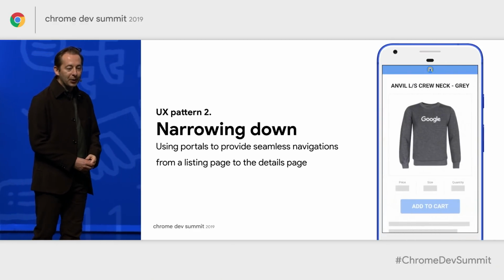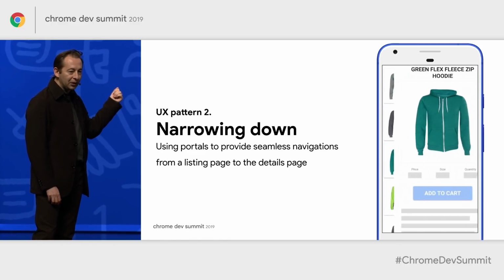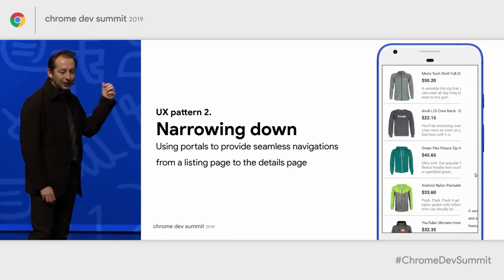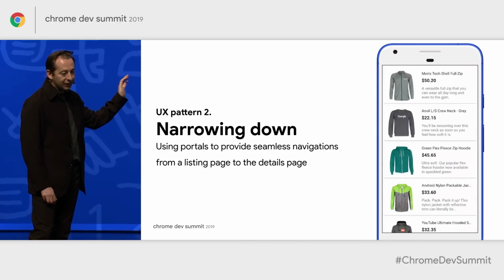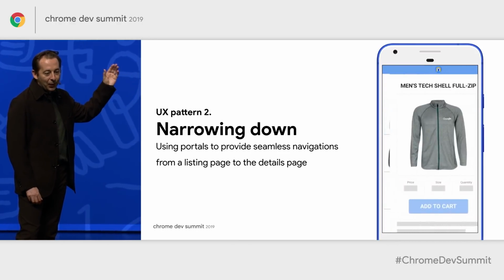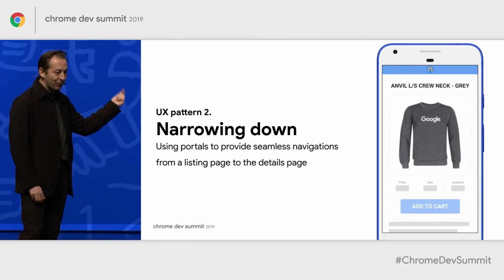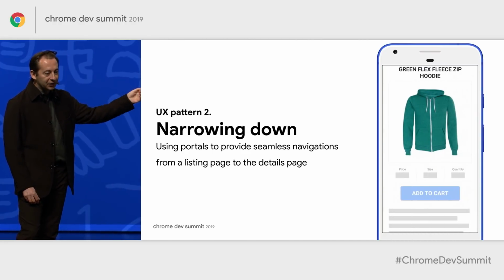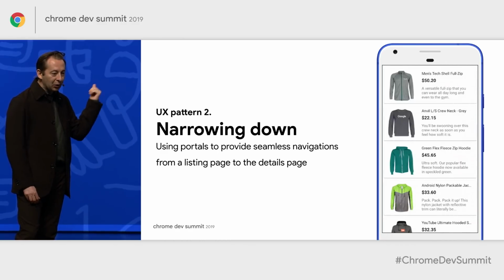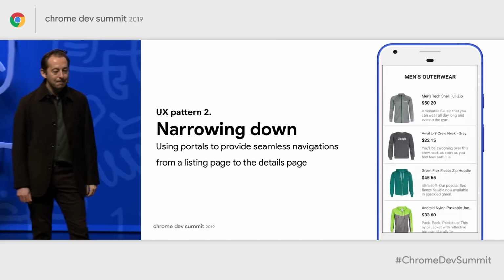All right, second UX pattern that we have, this is designed to help users find more quickly the item that they want among many. What goes on here at a high level is that there is a portal that is off-screen, and it renders a skeleton UI. And when the user decides to check one item, the main page is sending the information that the portal needs to complete the view. An animation is started, and hopefully by the end of which, everything is in place. It's a pretty good user experience.